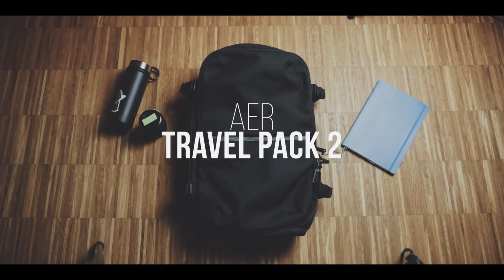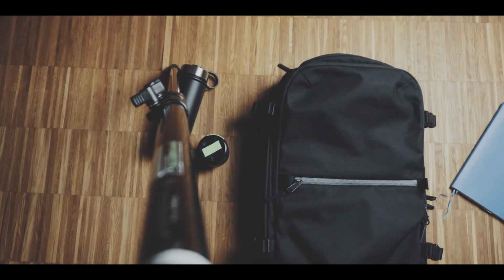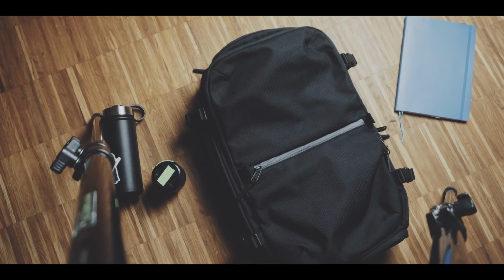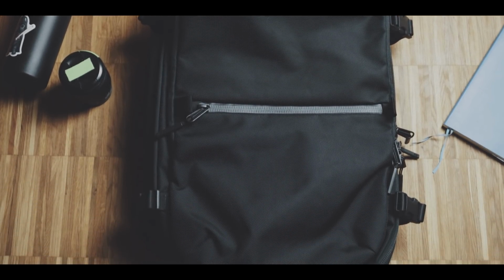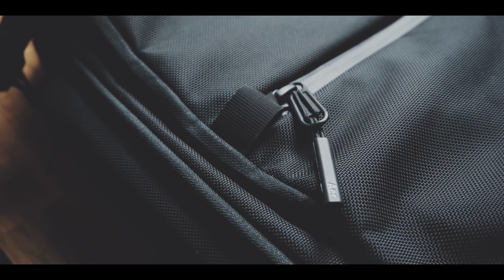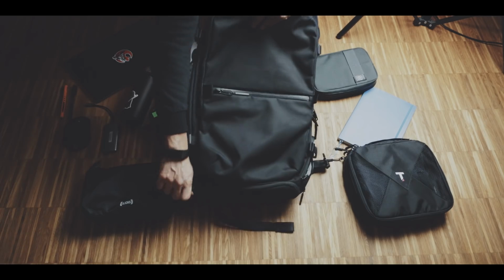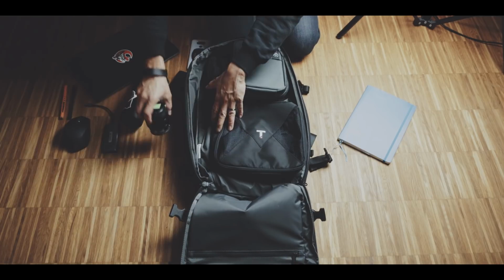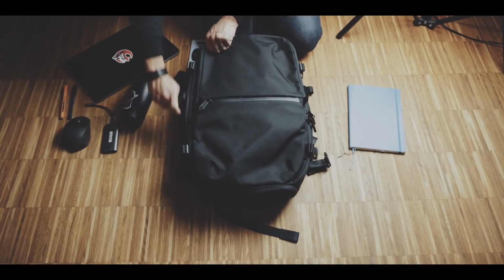The AER Travel Pack 1 was in my favorite bags 1.0 video. To me, the AER finds a great balance between capacity versus overall size and features versus overall weight. And I need to explain that overall choice of material and the durability is, in my eyes, a part of the feature set of a bag. So while you can fit a bunch of stuff into the AER Travel Pack, it still has an overall shape and design that doesn't look too overwhelming on my bag.